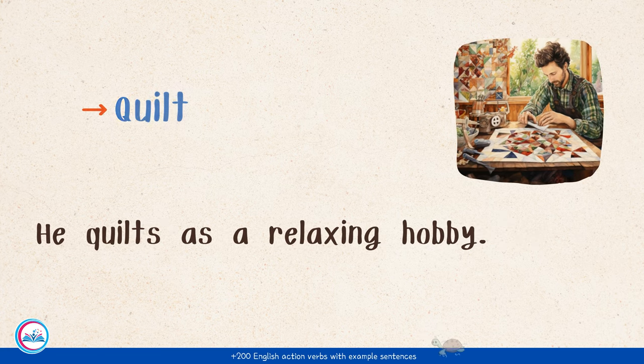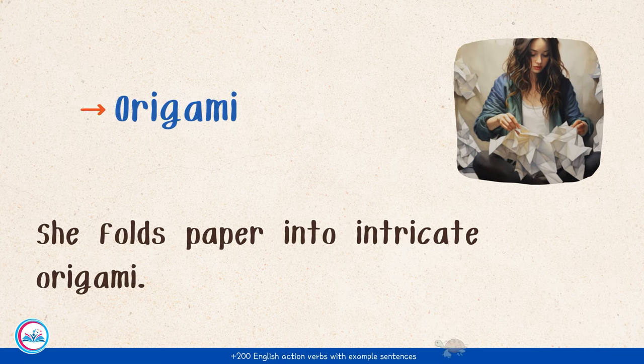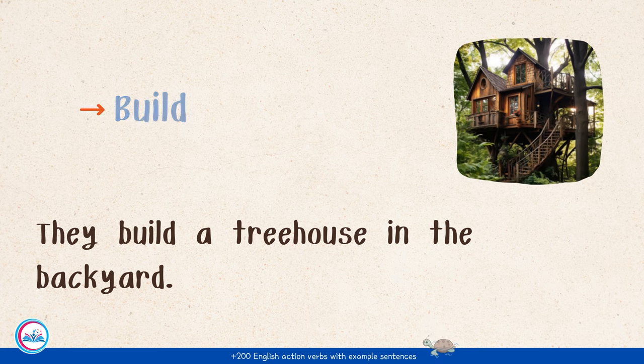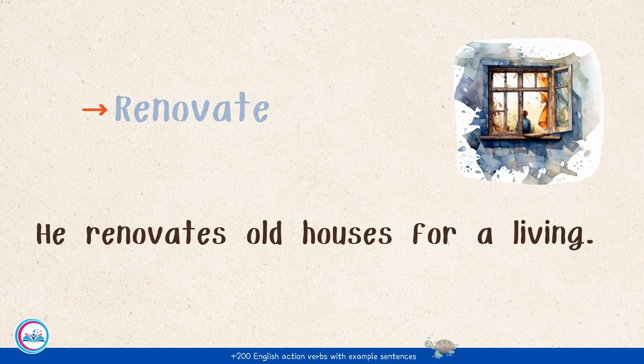Quilt. He quilts as a relaxing hobby. Origami. She folds paper into intricate origami. Build. They build a treehouse in the backyard. Renovate. He renovates old houses for a living.